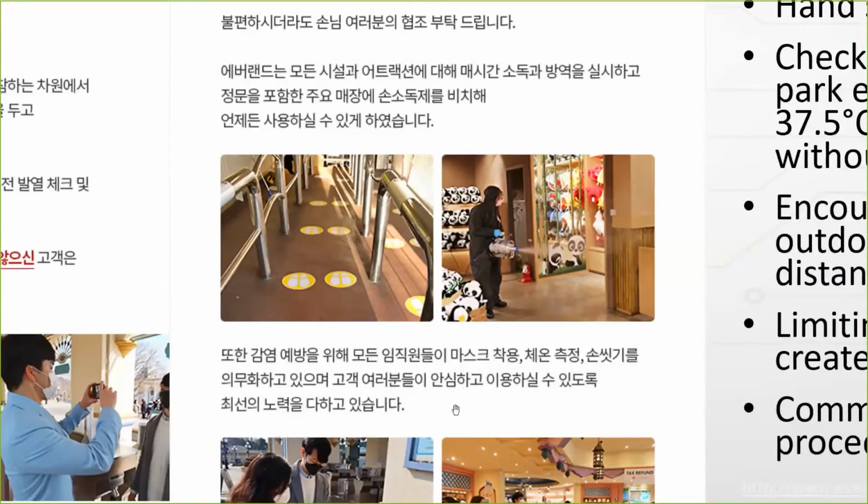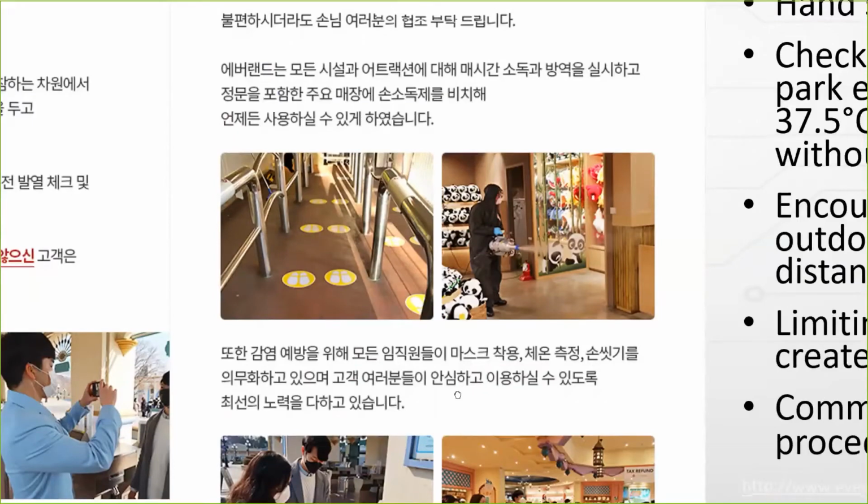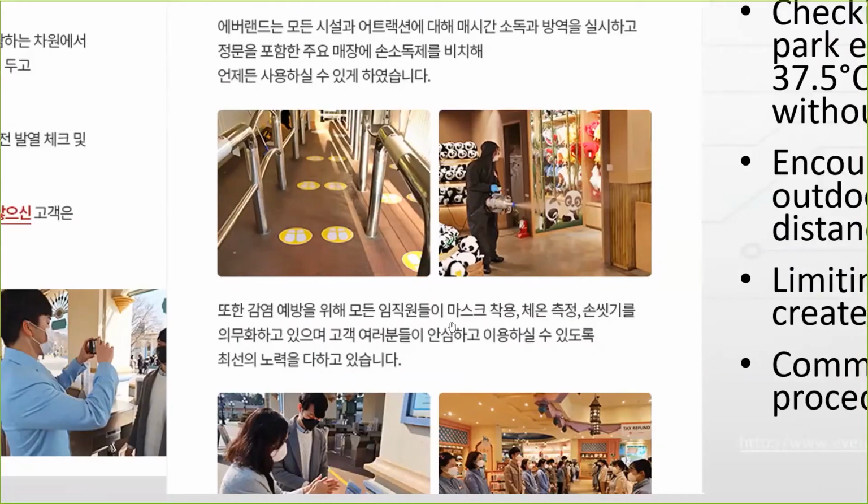They're also doing hourly disinfecting and sanitation to help ensure that the attraction cleanliness is maintained. They're checking temperatures prior to entry, the same that we saw in Taiwan, of the temperatures that they're going to deny entry at. And they're limiting use of indoor facilities, and they're creating new outdoor facilities. So somewhere where they might not have had an attraction or a space, but they have the space outdoors, they're moving out to it and then leveraging.